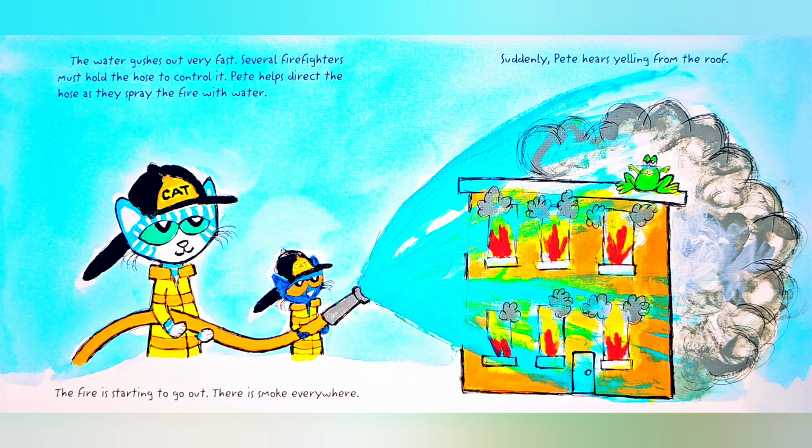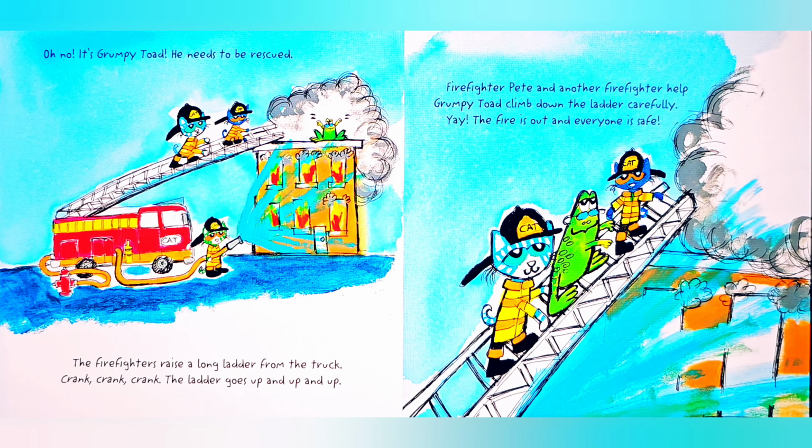The fire is starting to go out. There is smoke everywhere. Suddenly, Pete hears yelling from the roof. No, it's Grumpy Toad. He needs to be rescued.